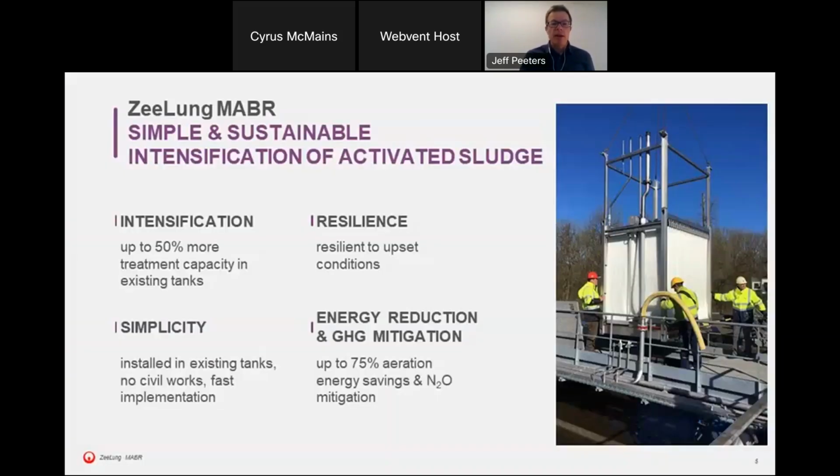The value proposition of MABR is first and foremost process intensification. Instead of building new biological tanks, pouring new concrete tanks, adding additional civil infrastructure to a treatment plant to expand capacity or improve nutrient removal, we can add the MABR technology directly into existing tanks to achieve that same goal. And we can achieve up to 50% increase in treatment capacity or improvement in nutrient removal without having to build new infrastructure. So this is the primary benefit of the technology, to deliver process intensification.